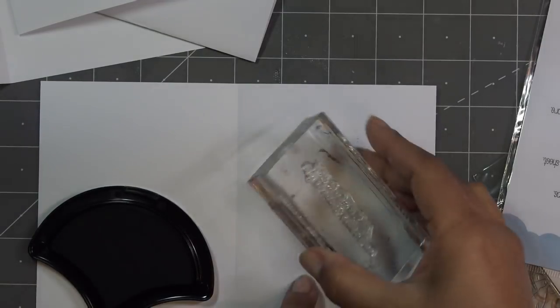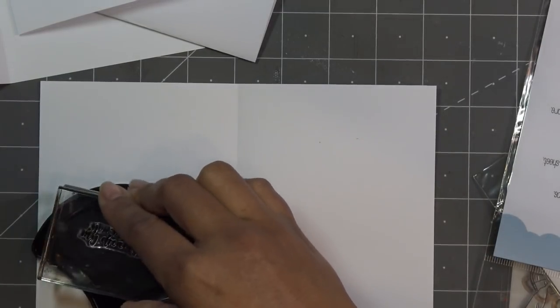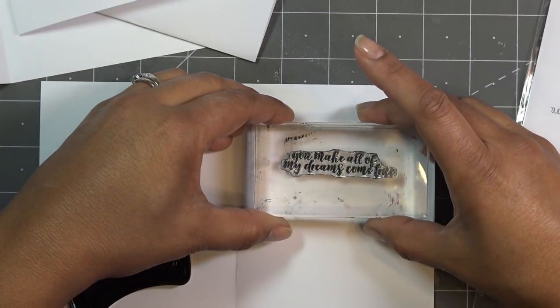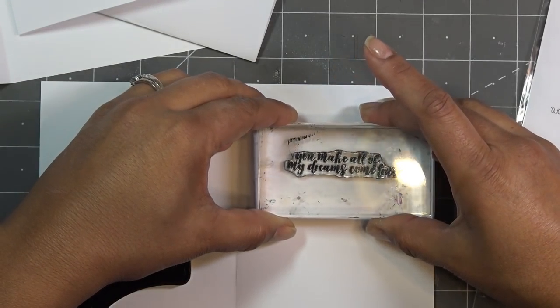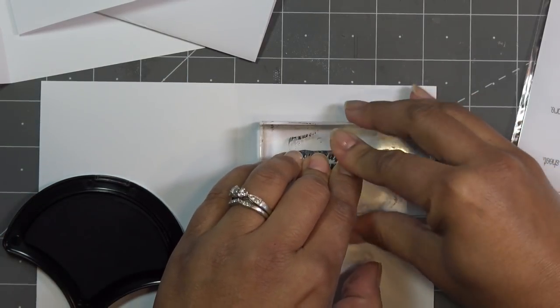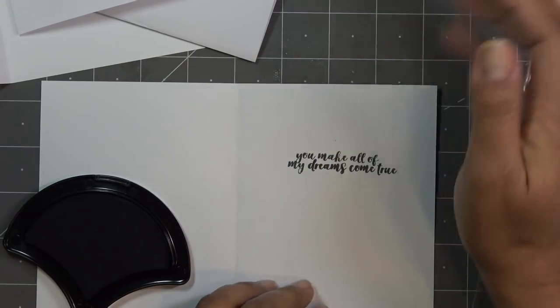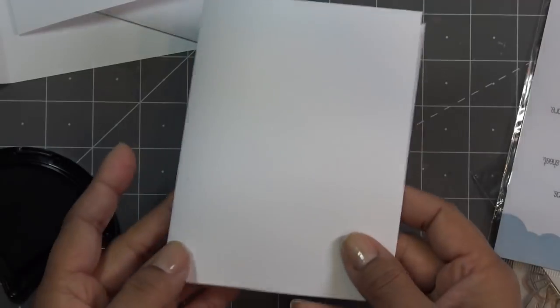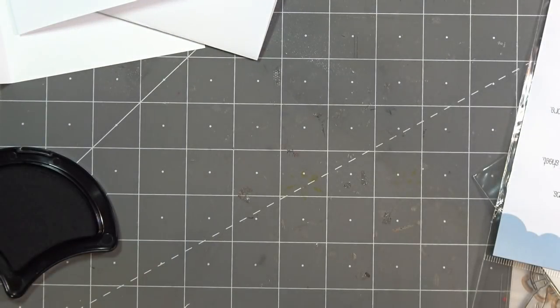All right. So let's get this one here. And again, I'm just going to put it wherever I think a sentiment might be nice. Right, kind of towards the top. And then we have our cute little sentiment. And I have this ready to go for whenever I feel like using this, right? So there's one. Super easy, you guys. Freeform Friday is very simple.